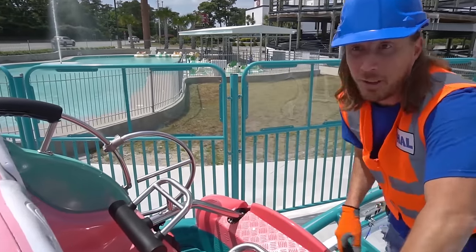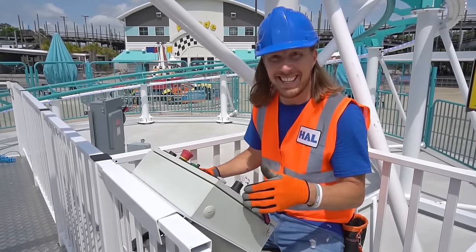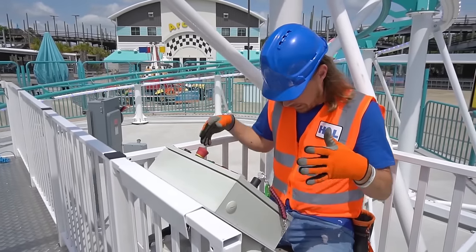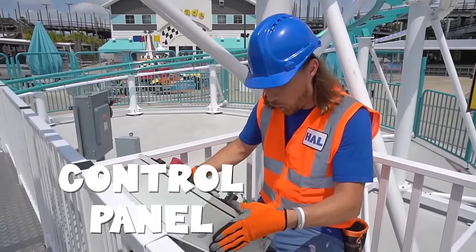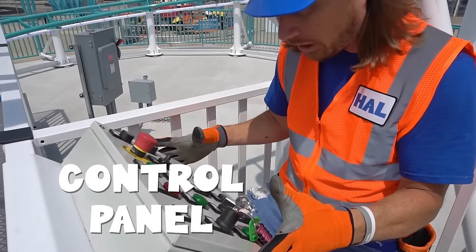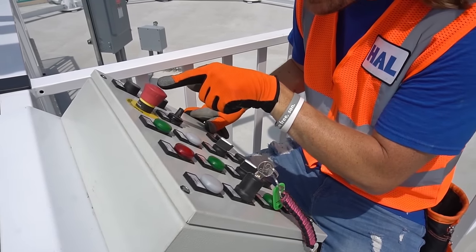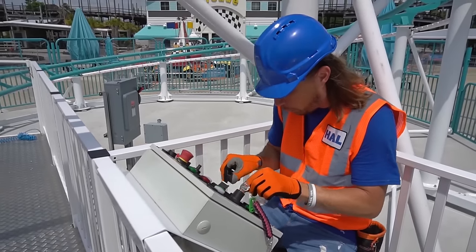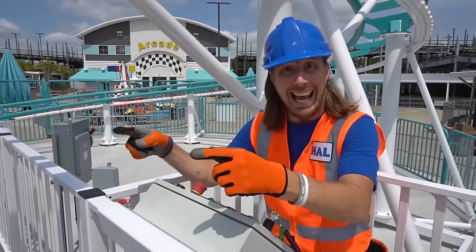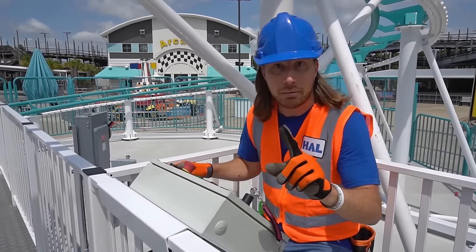Oh, this ride is so much fun. And this is how we control it. The operator sits right here, and he uses this control panel. This thing's got all kinds of really cool stuff on it. We've got buttons, we've got switches. There's even an emergency stop button right there. Got keys to turn it on, and these switches actually open and close barriers and the lap bars. It's really cool. Well, we gotta sit in for our test run first.